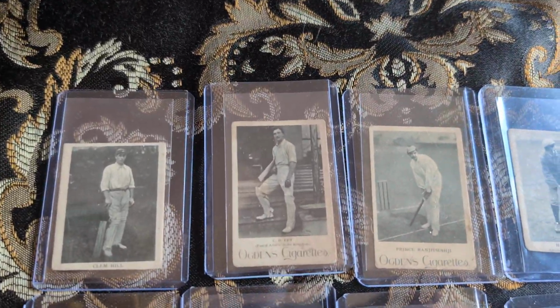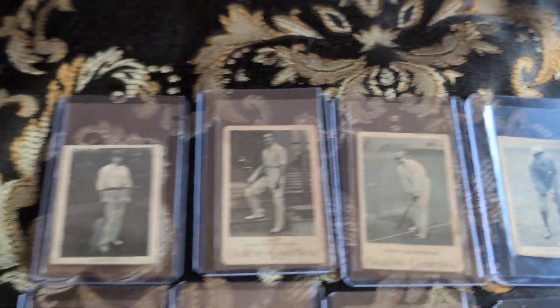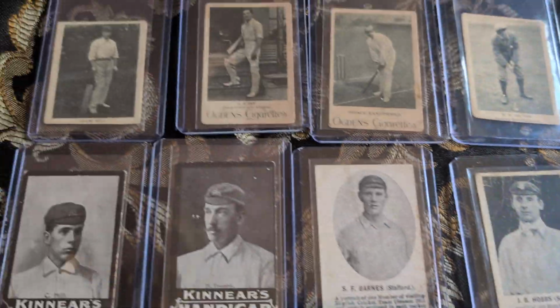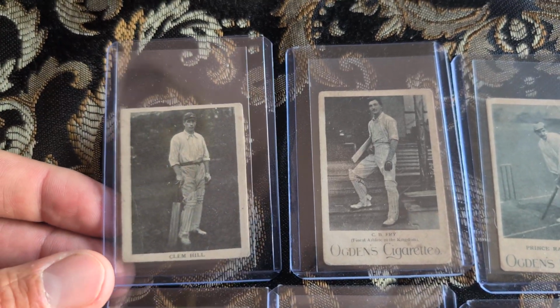Another lot of extremely rare and really cool cards. The top five here are all white Ogdens from 1898-99, and the bottom five here are all probably even more rare than the white Ogdens. So really quickly, I wanted to go through these awesome cards.